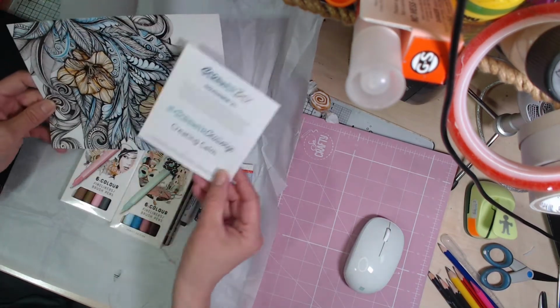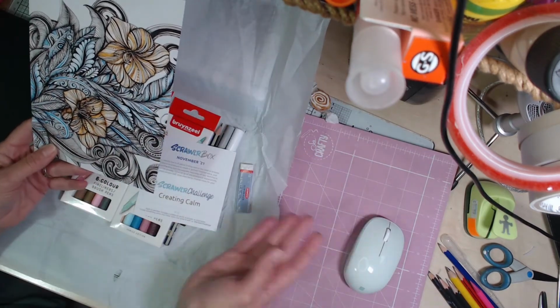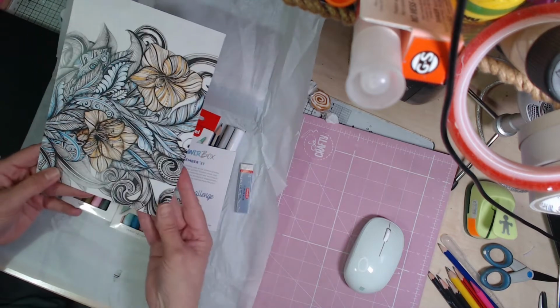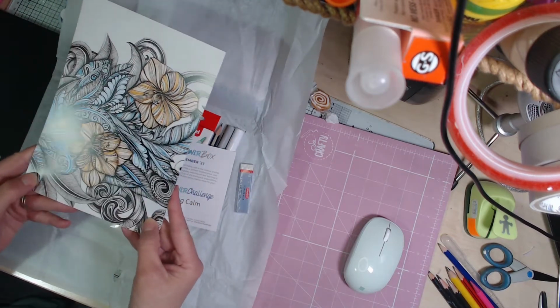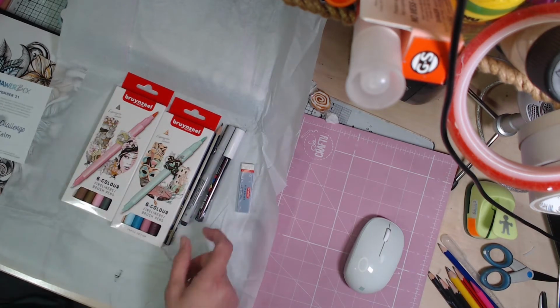And I can see how this artist has just gone with the flow and used the materials, and yeah, I'd love to try and create something along these lines. I think that is absolutely beautiful. Okay, so let's see what we've got.